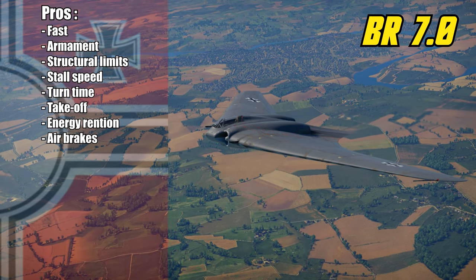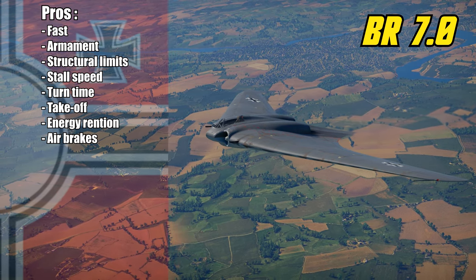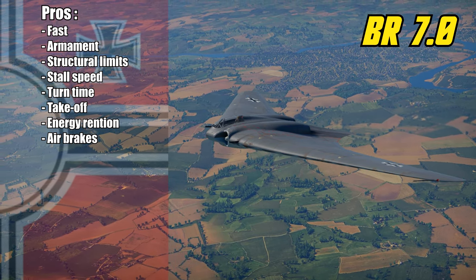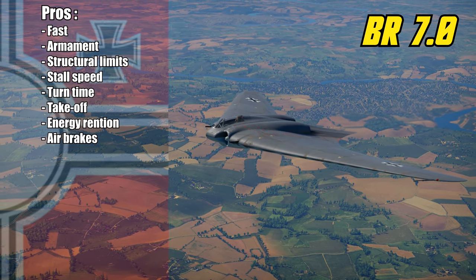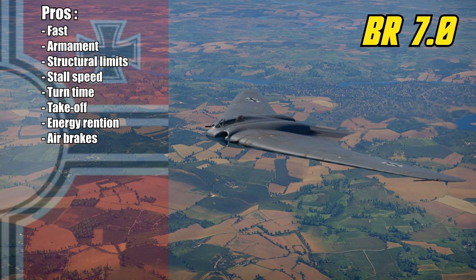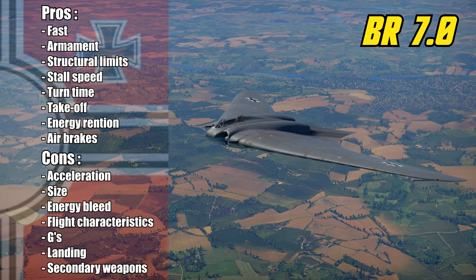Energy retention. The 229 is a heavy aircraft, and like for example the B-47, it can gain a lot of energy in dives and retain it for a longer period. Air brakes. Useful for a quick slowdown for landings and in long shallow dives, the 229 is equipped with air brakes. And some of the cons.